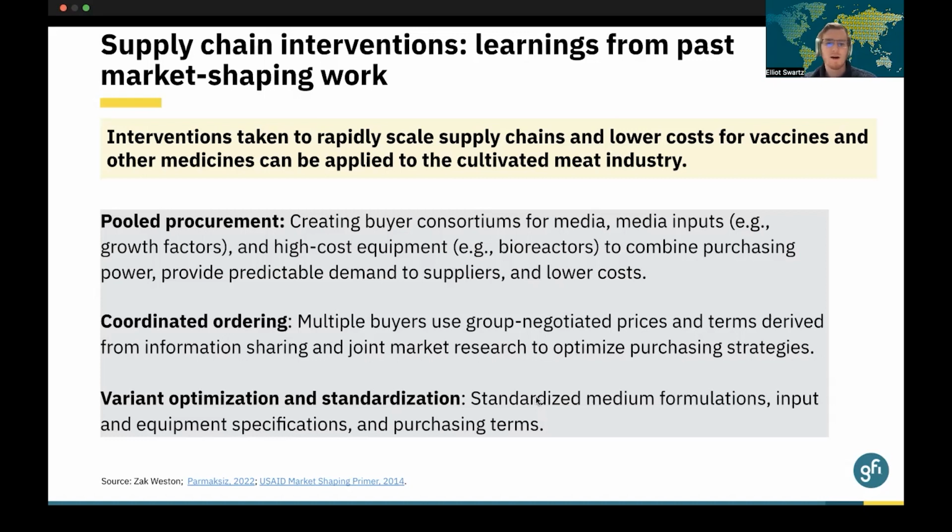And so we hear from suppliers that they can create different pieces of equipment or consumables or inputs for the process, but they don't really know what specifications they need to hit. And so that picture from a regulatory perspective will become clearer over time as the industry matures.